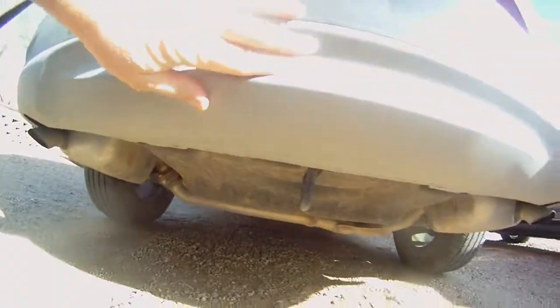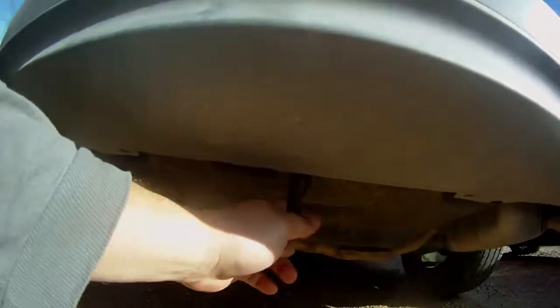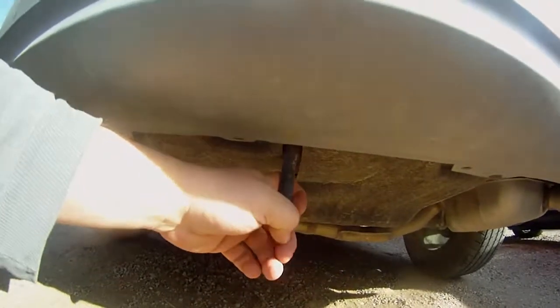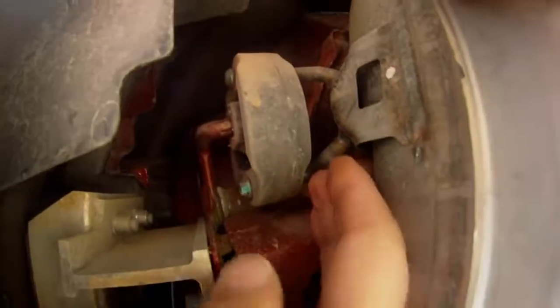And this is where the drawbar or towing hitch should be. And then in the middle here is this tow hook that that little U-bolt is going to bolt to. This is my first time even looking at this, and I hope the camera can get it.